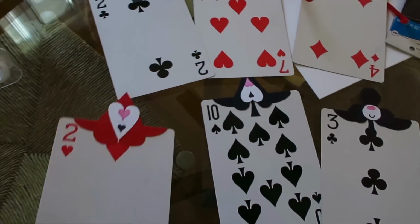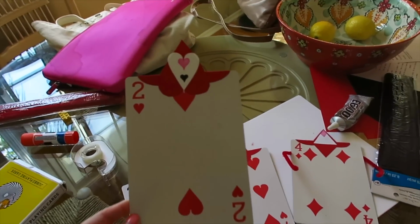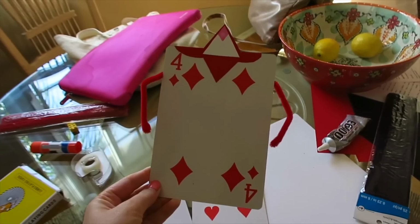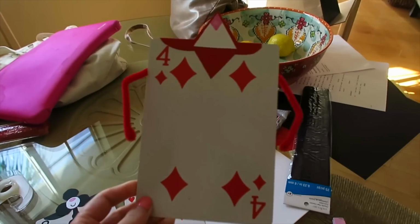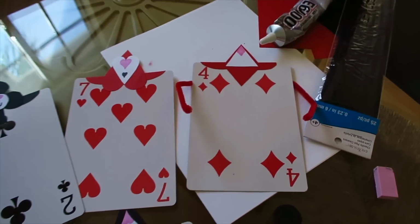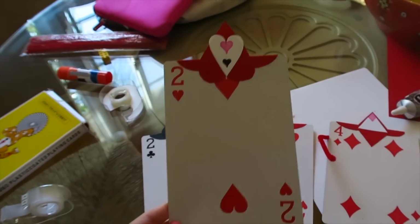Okay guys, so here is the finished result. Well, this one's without the arms. I did the arms on the triangle. This table is a mess. I don't know if I love the arms, so I'm still trying to decide.